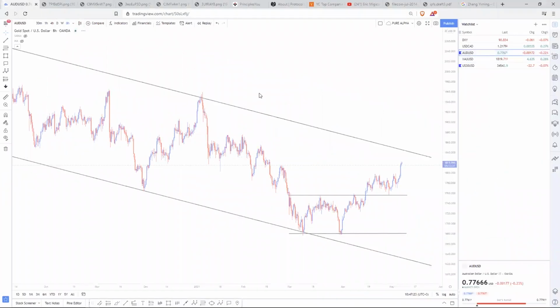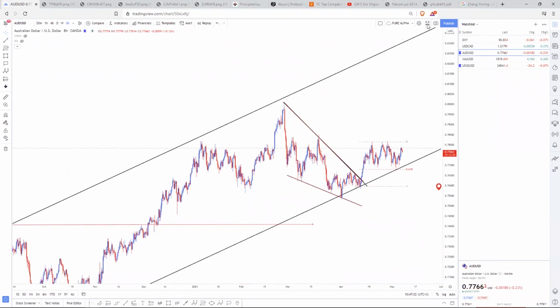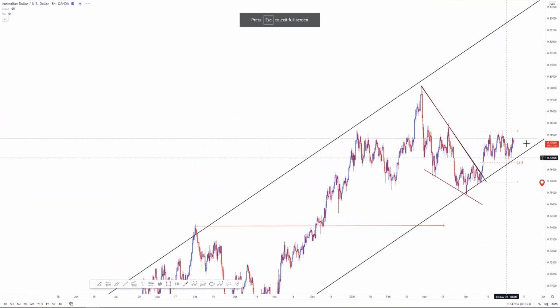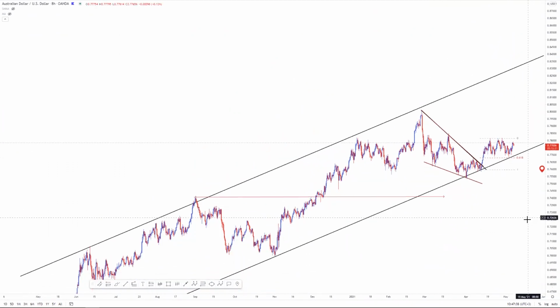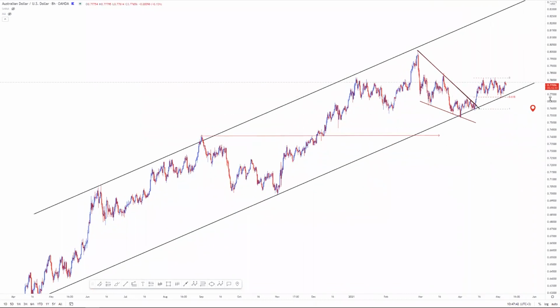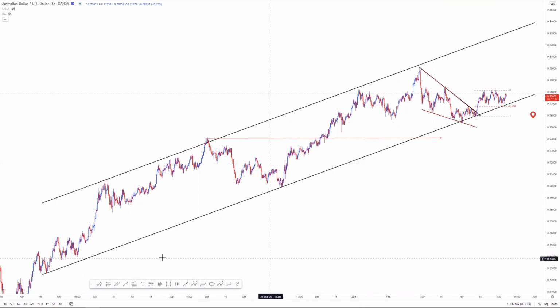Aussie dollar. Let me break down the Aussie dollar, as I said, what I was looking for, okay? So let's make this full screen. I've been talking about Aussie dollar for quite some time. I've been bullish on this one because we've been having a bullish trend, okay? So you want to maintain, personally, I like maintaining, depending on your approach in the markets, being in the direction of the trend. Personally, my direction of the trend is to the upside.